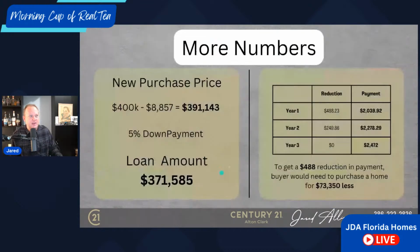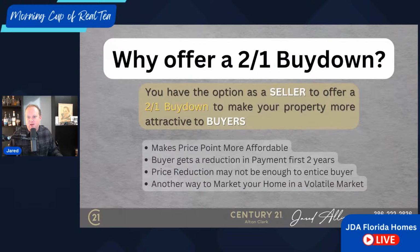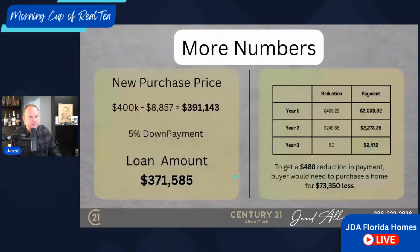So right here, I have the numbers. New purchase price is $400,000 minus the $8,857. So that gives you a sell price of $391,143. So that would be the buyer's purchase price, and then a 5% down payment on that. That gives the buyer a loan amount of $371,585 instead of what we saw before, which was the $380,000 loan amount. So they've essentially lowered their loan amount $9,000.